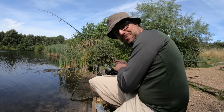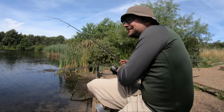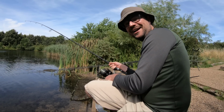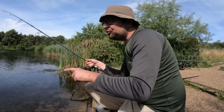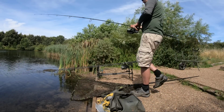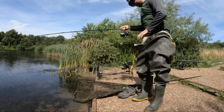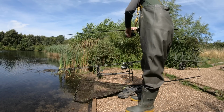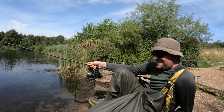So, found a spot in open water, put 16 spoms on it, a couple of fluorocarbon D-rigs, and half an hour in it's away. There've been fish showing all over it. I'm buzzing. Right, I've got to concentrate because there's loads of weed in between me and this fish. Let's go.